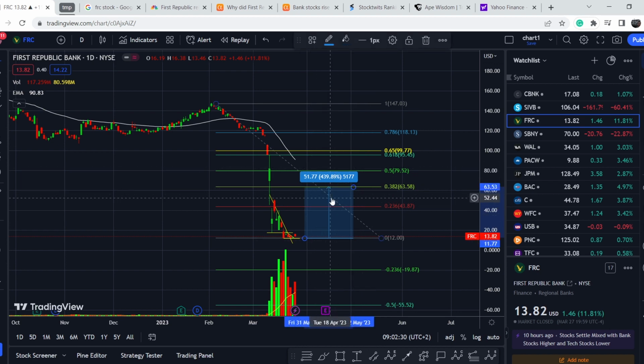This means this bounce to the upside will happen only in case First Republic Bank will be saved by the government or will be purchased by another major bank, and when we see the information that it is on safer territory, definitely it will be a major spike in its price. Otherwise, we have to be very cautious, because if no one decides to buy this bank, definitely its share price will be worthless. So, that is the downside.